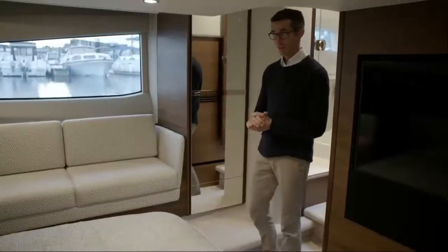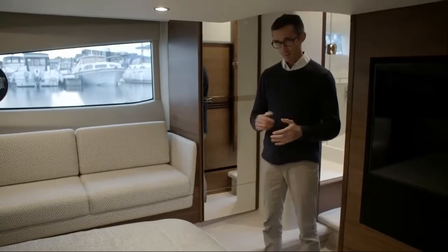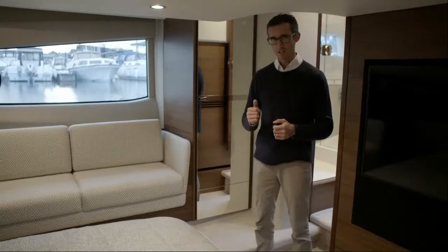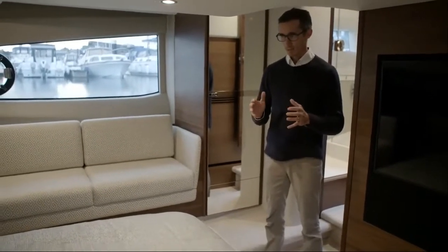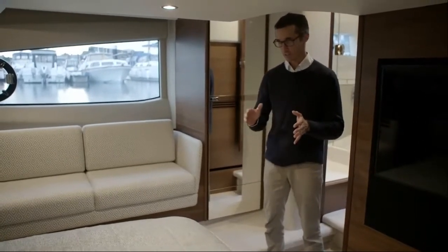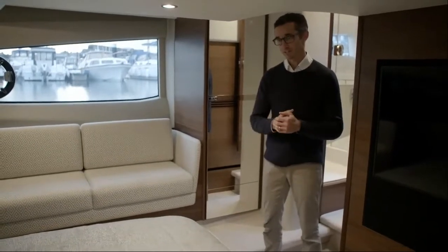So welcome to the F45, and the F45 stateroom is where we are right now. Now this is a very important product to Princess. The F45 is the start of our flybridge range. With that brings a lot of responsibility, because we're often bringing people into big boating for the first time. They may have had a V40 before, or maybe it's the first time they've had a Princess.